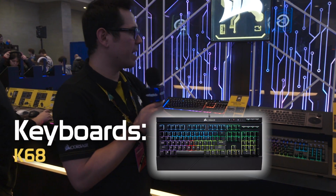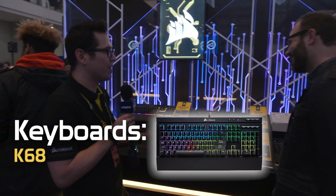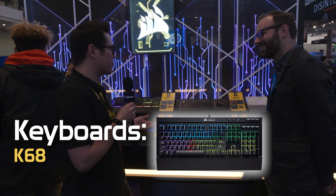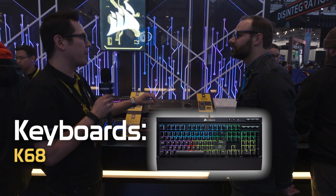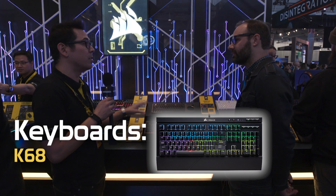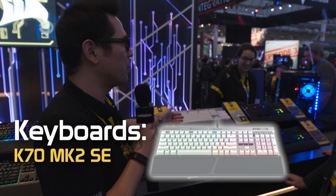Then we have the K68. This one is great, I think, for people who like to eat at their computer like myself. If you're eating chips or drinking or something, I'm very accident prone. This one has a silicone membrane that prevents water ingress or dust and stuff like that, but it's still a mechanical keyboard. Our Halo product, this is the K70 Mark II SE.